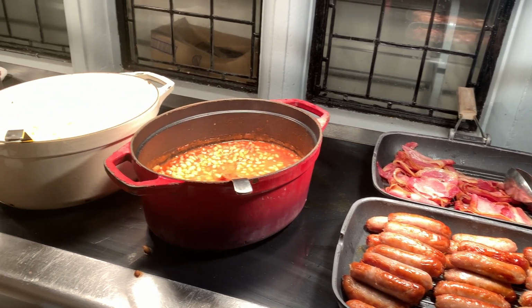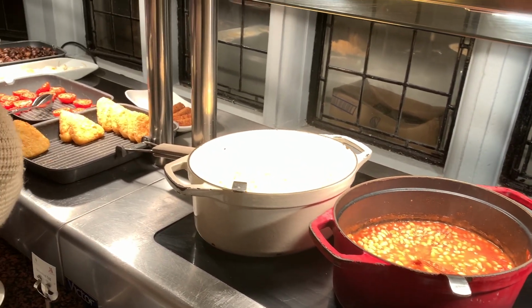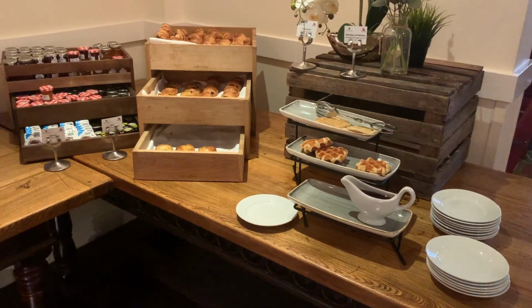The food itself was limited, but ticked the usual options such as meats, eggs, cereals and bread. Not a huge selection, but adequate enough.